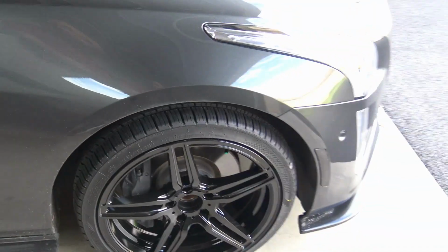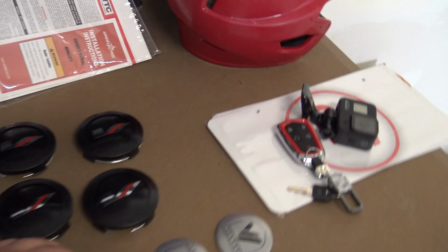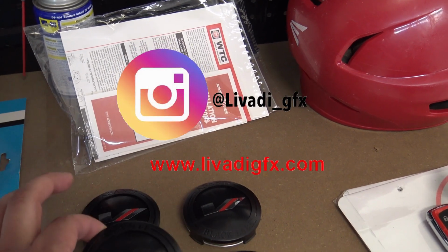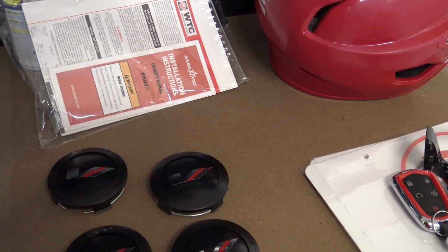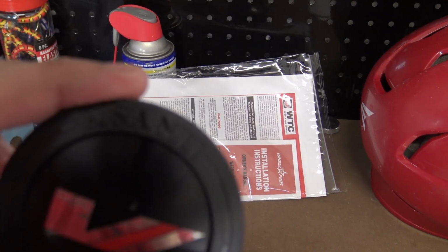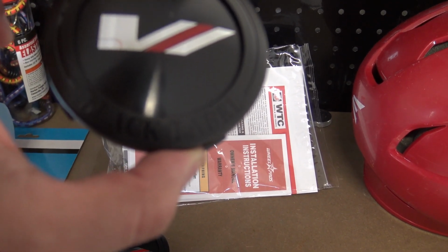Now, of course, if you guys notice, they are missing the center caps, but that's because I have them right over here. Now, when they came, the other center caps, of course, right here, I had Vadi GFX, or Eddie, pretty much go ahead and do this for the caps. What I actually thought he was gonna do is, this is how they came. They're Asanti wheels, and it says right there, Black Label, Asanti, right at the bottom there. I'm not sure if you guys can see that.